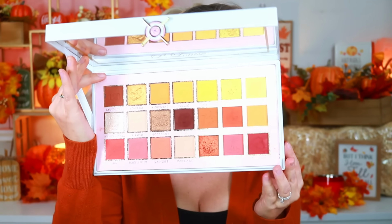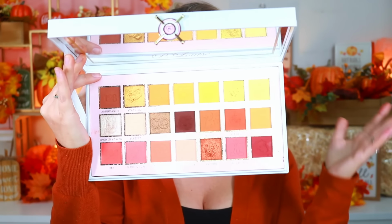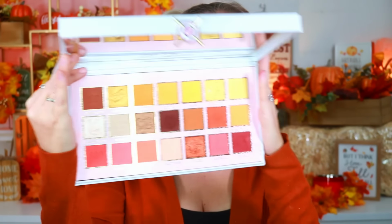I do a look very similar to this, and I just think it's so freaking pretty. The only thing I did was use the shade Coastal for the black and a little bit of the plum, but everything else is all this palette. I think it's so freaking pretty, and it inspires me every time I see it. And the only reason why it doesn't take first place is because this is not meant to be a fall palette. This is a money palette.